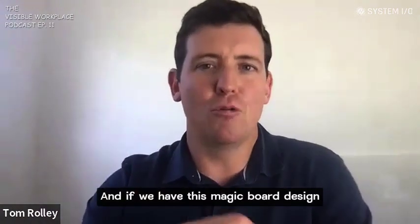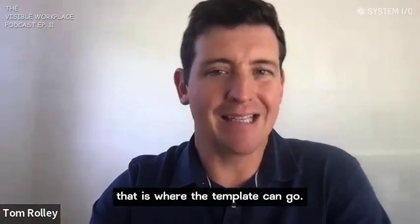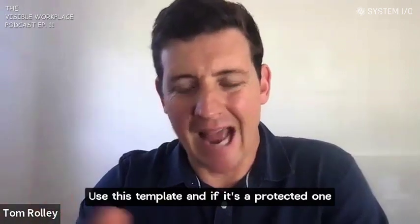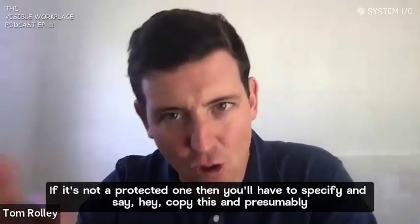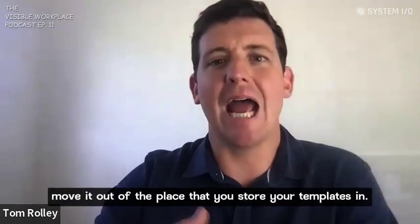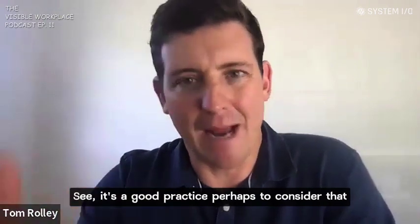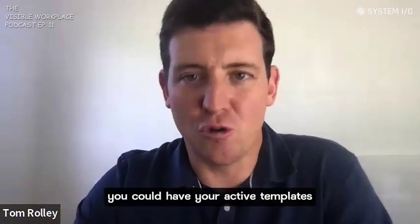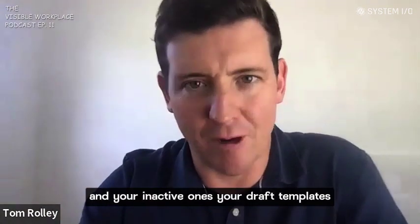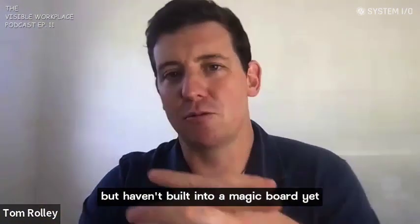And if we have this magic board design with our processes that document what to do, that is where the template can go. Use this template. And if it's a protected one, link to where you fill in the form or link to the locked PDF. If it's not a protected one, then you'll have to specify and say, hey, copy this and presumably move it out of the place that you store your templates in. It's a good practice to store your templates in a consistent location. And if you want to get really fancy, you could have your active templates and your inactive ones, your draft templates. That would include templates that you've downloaded but haven't built into a magic board yet.